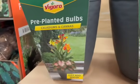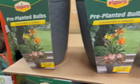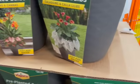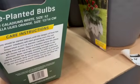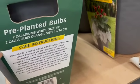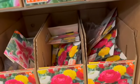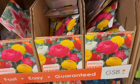Then you get the gladiolus, you get 50 of those. They have started carrying these every year for the last few years. They already have their own pot. I think you do have to put your own soil in there, but they have the pot and the bulbs, and you just plant it in there, and then they will start to emerge from the soil, and it will come up. And I want to say those were between $24 and $29.98.